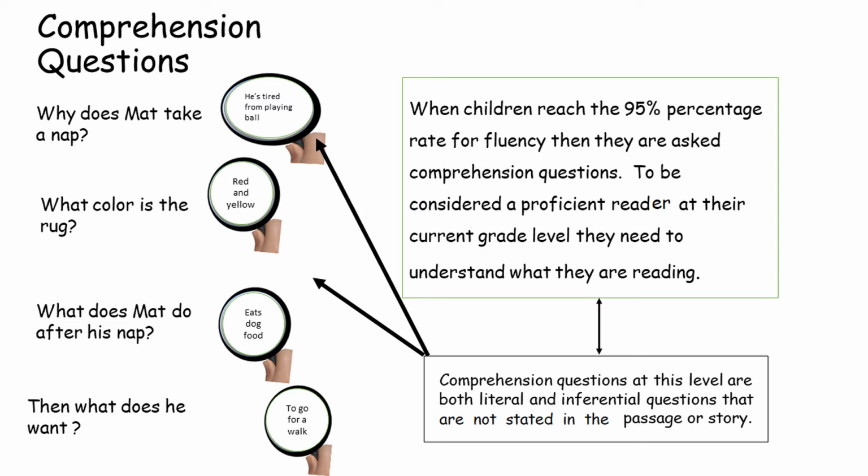The next 3 comprehension questions are all literal and found right within the passage. What color is the rug? Red and yellow. What does Matt do after his nap? Eats dog food. And our last one, then what does he want? To go for a walk.